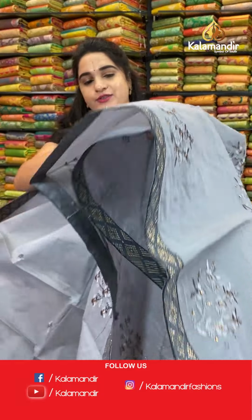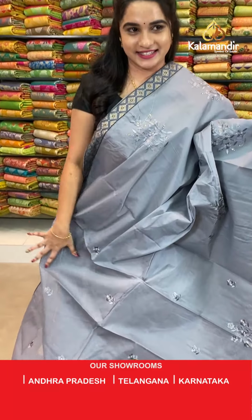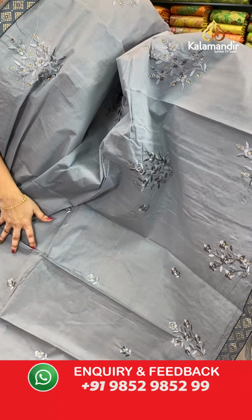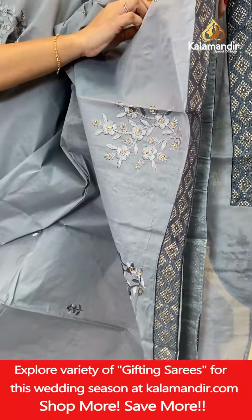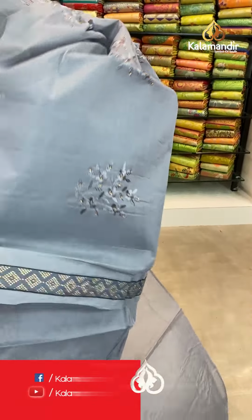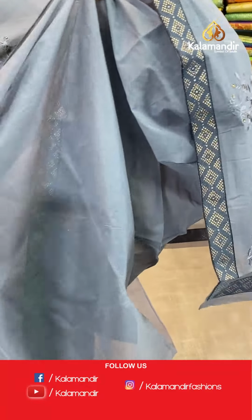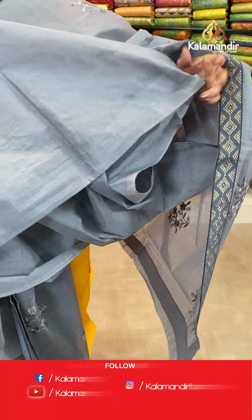Wow, very trendy grey colour, looking very classy and very pleasant one. I am in love with this colour, ladies. And all over body floral booties and floral motifs in thread work and stone work. And that's the border, patchwork border in self color with zari diamonds. And here is the pallu, running pallu with embroidery floral motifs in thread work. And this saree is paired up with self plain blouse.